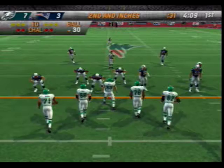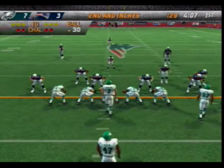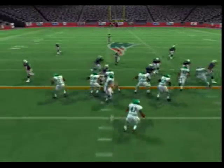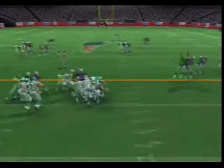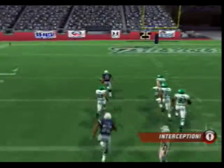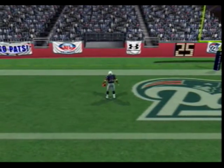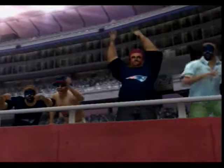Ball on the 30-yard line. The Patriots come out on a nickel package. Gets the pass off. The defender's got it. The 20, the 10. He dives. Touchdown. He takes that one all the way.